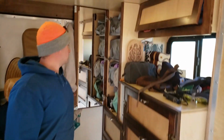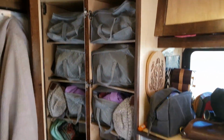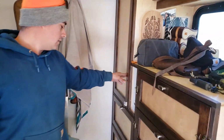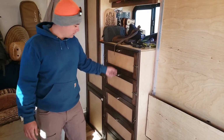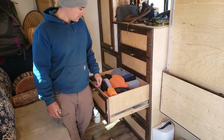Plenty of closet space. Hanging storage is super inefficient. This used to be a hanging closet. We changed that out, and then just, you know, regular drawers. All dovetail boxes on face frames.